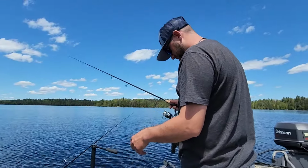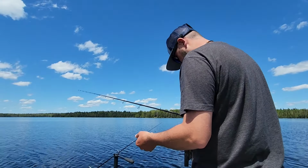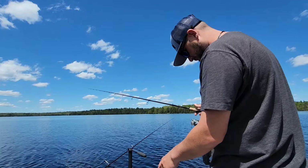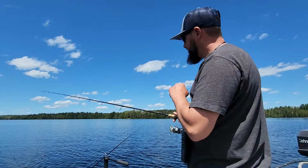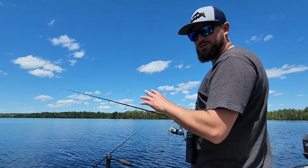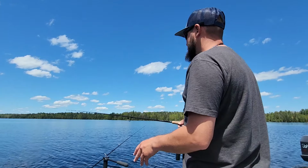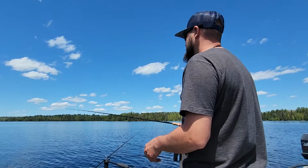We see on side imaging, we're trying to figure out what the heck is going on. So, went to the last resort. I got the live scope on, throwing some slip bobbers at them. What I'm noticing is they're coming right up to the minnow, and they're just swimming away. Like a whole school of them. So, obviously, I don't think they're going to be biting today, but I think we should come back here this evening. I think we're going to get them.